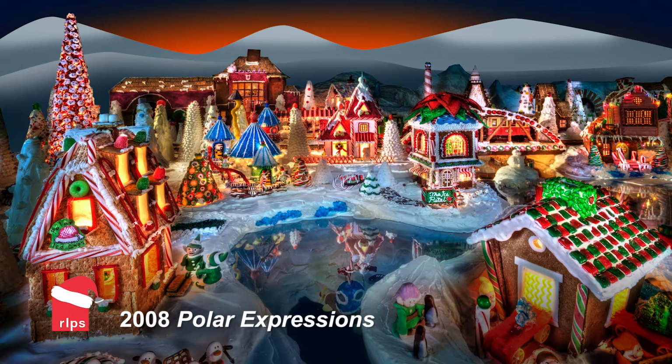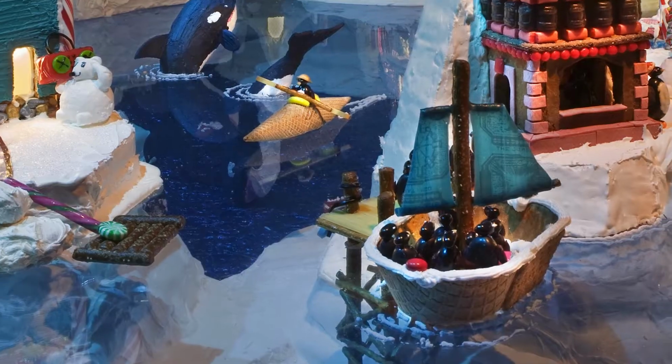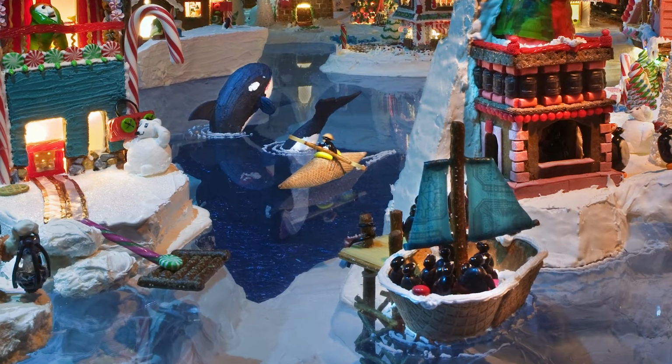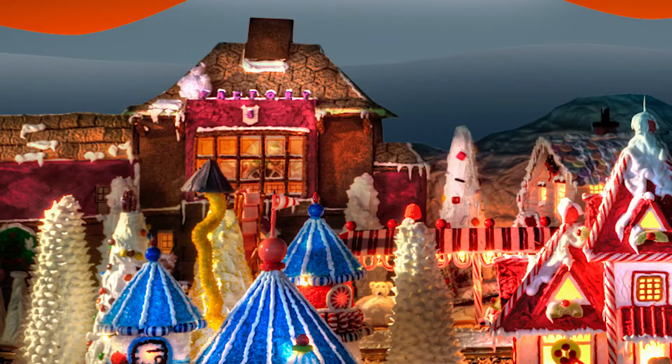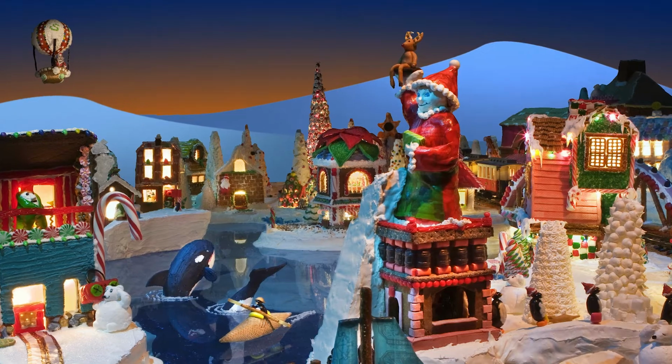In 2008, we returned to the North Pole with Polar Expressions, featuring penguins who migrated from the South Pole to the more festive North, as well as elf houses and businesses such as Buddy's Big and Tall Elf Shop.